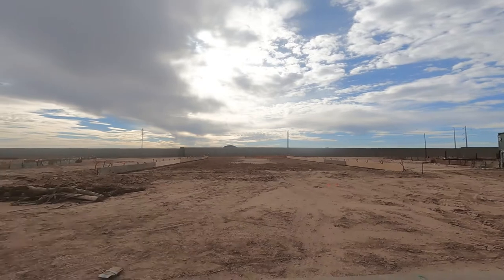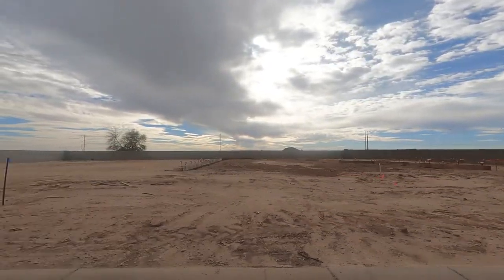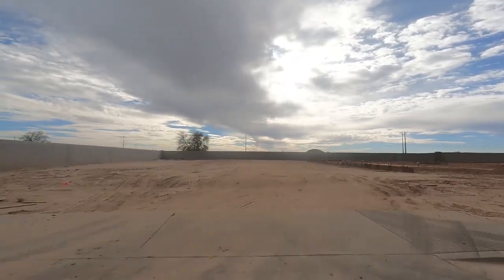Right now, most of the houses are dirt lots. They do have a few spec homes available. What that means is you'll be able to go and pick out your lot and your floor plan. But the only way that's going to happen is if you give me a call, send me a text, send me an email, just connect with me. I'd love to help you get your home and make sure that we pick everything out correctly and get you the best home and the best price.